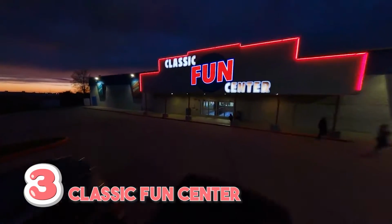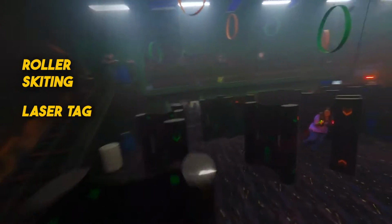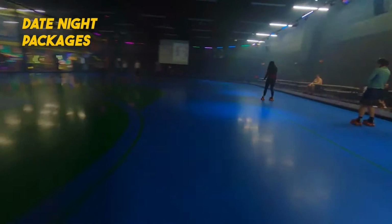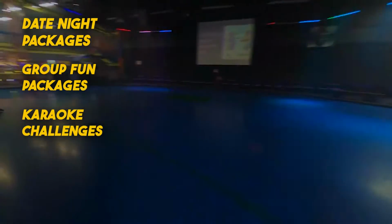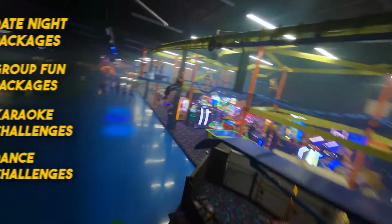Okay, so number 3 is the Classic Fun Center. Now, Classic Fun Center is an amusement center offering a range of activities like roller skating, laser tag, a water park, and so much more. They offer date night packages, group fun packages, karaoke challenges, dance challenges, and so many other fun activities.